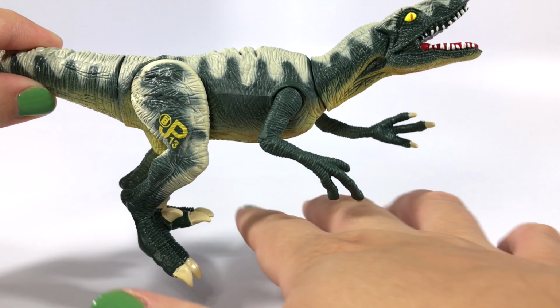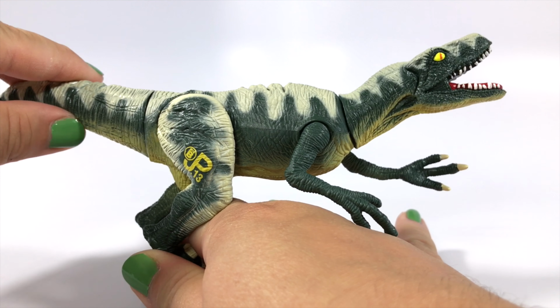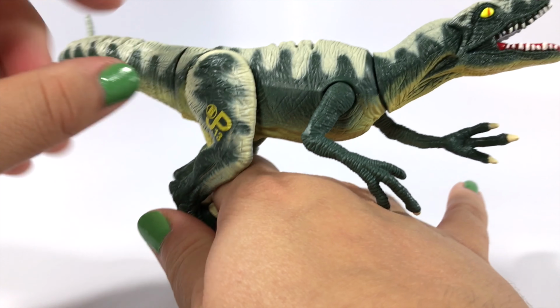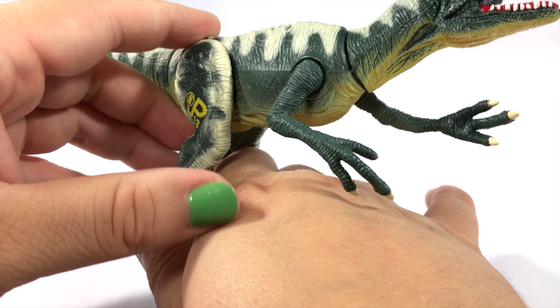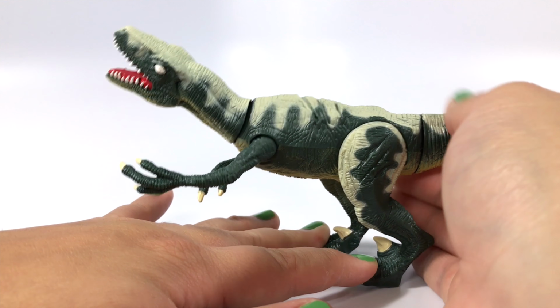So for the action feature, you basically just hold the figure in place and you move the tail back and forth, kind of similar to what we saw with the Hasbro Jurassic World toys. Very similar action feature to that. So it definitely looks like it's just kind of thrashing. Maybe it's grabbed something to eat and it's just thrashing back and forth.